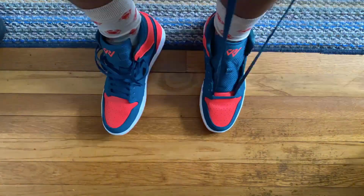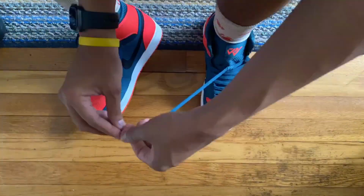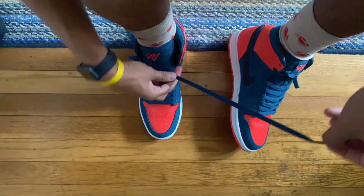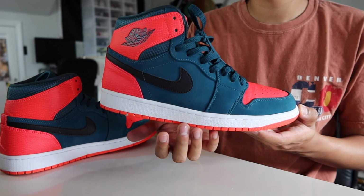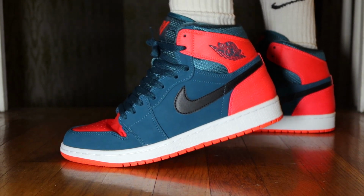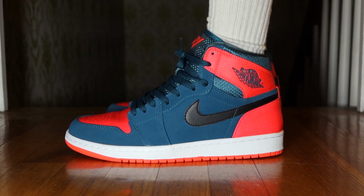I don't believe these came with extra laces, which is fine by me because I feel an infrared colored lace would be overkill, and there isn't quite enough white on the sneaker to justify having a white set of laces on here. Closing out the sneakers though is a white midsole with an infrared 23 outsole with the traditional Jordan 1 traction pattern. Briefly talking about sizing on here too, I'd stick to your true size. I went with my 9.5 and they fit just fine.